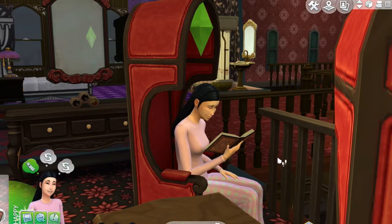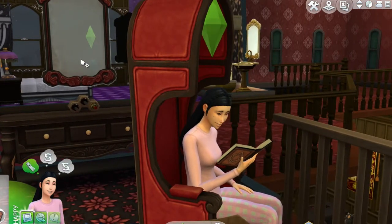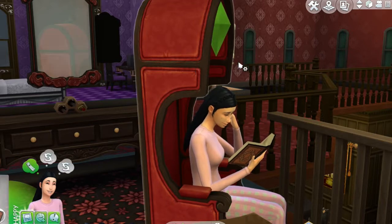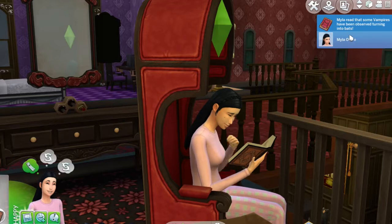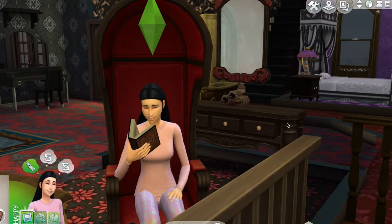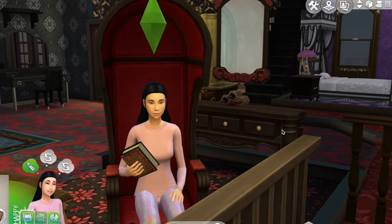So she's probably just gonna... Whoa, that's weird. I don't think that mirror is working right. Because it only shows the chair if it's covered over. That's weird. Ooh. Mila has read that some vampires have been observed turning into bats. And so that would explain why there's so many bats around here. I mean, why would there be so many bats? It's a bit weird. I don't know.